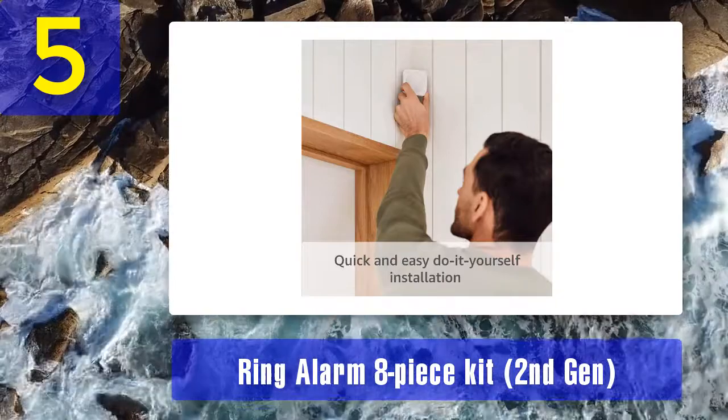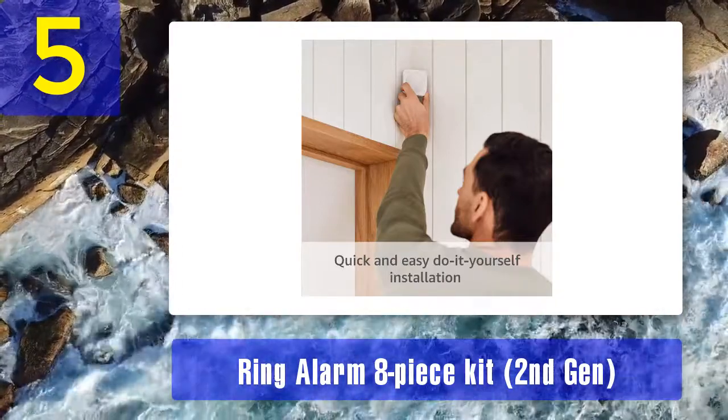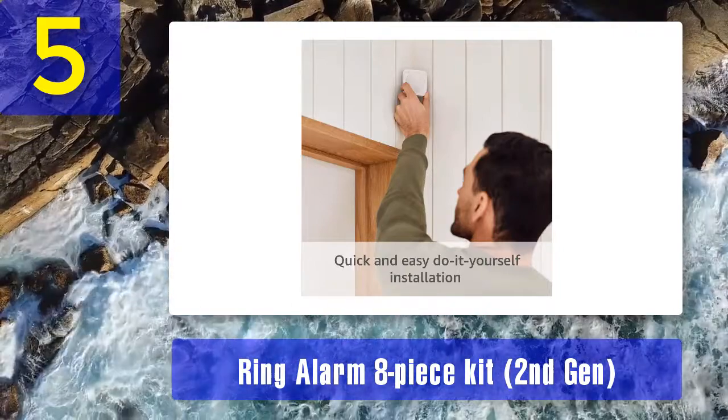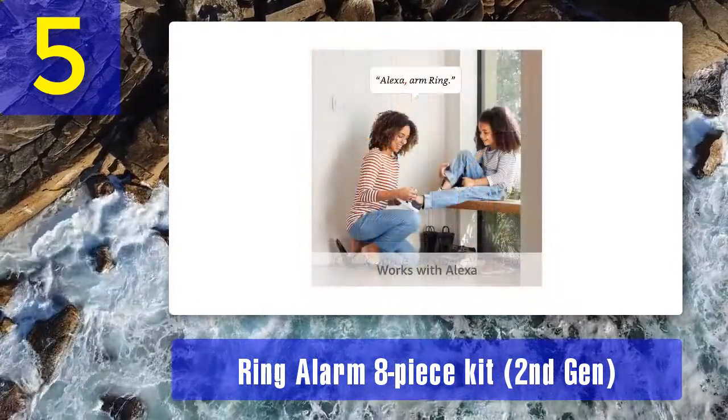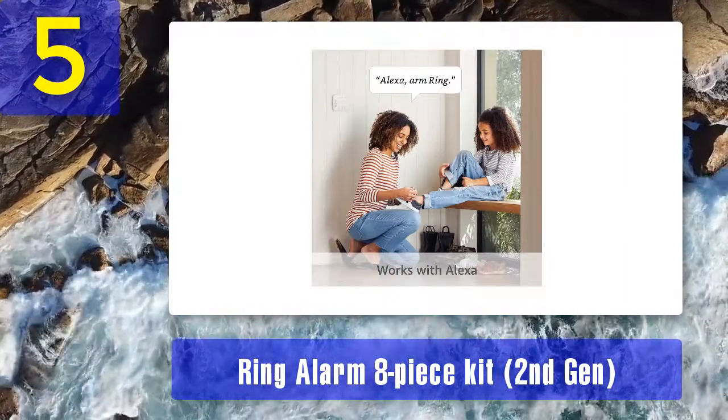To enhance your connected, whole home security system, add smart accessories, sold separately, to your Ring Alarm, such as sensors that detect fire, carbon monoxide, flood, and freeze, and panic buttons to quickly request help.